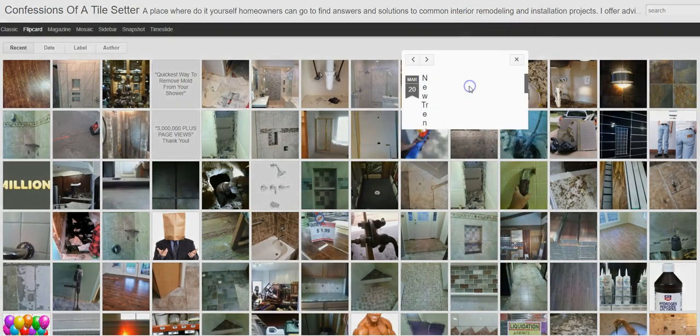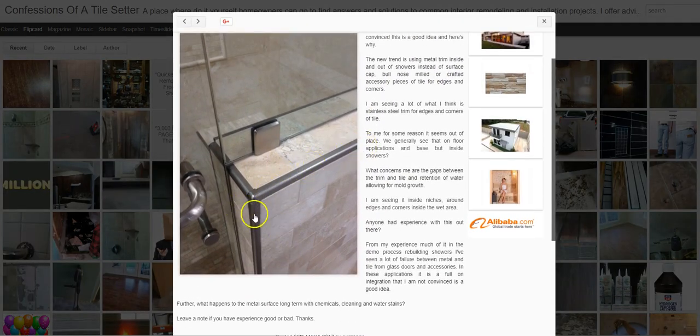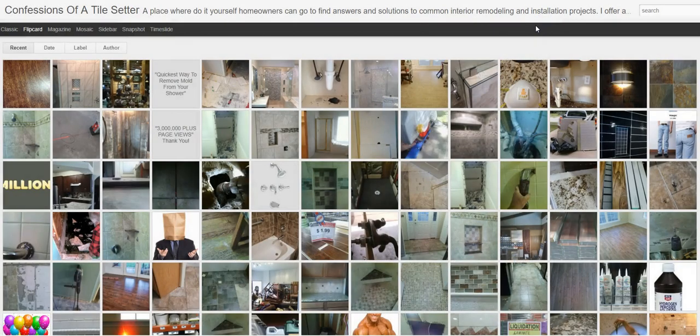All right, some new trends. Now there's some people that are very brave. They're putting metal trim now on corners and what have you of tile. I've asked for some feedback from some people to find out if they like it, if it's been doing okay. To me, it's just another surface to attract mold and mildew. I don't know. I haven't gotten any feedback from anybody that's installed it, used it for any length of time, so I don't know. I haven't had any requests for it.